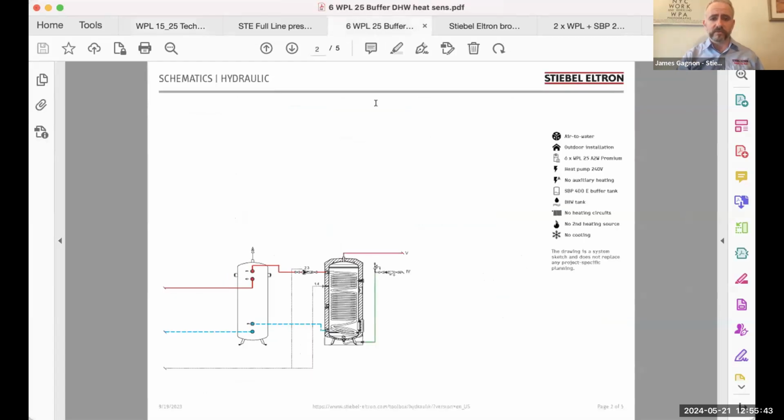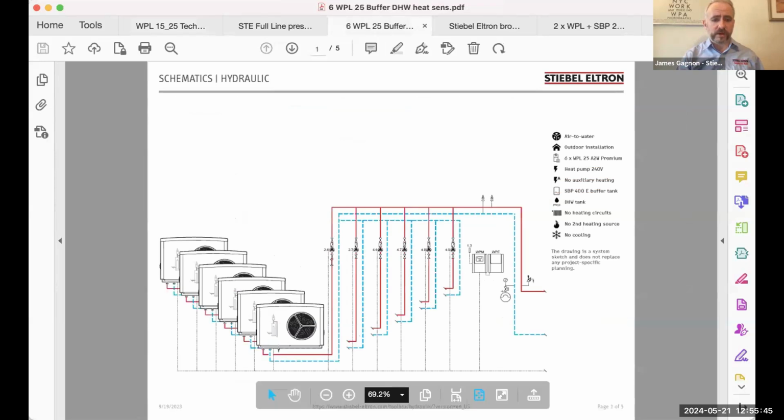In the case of this, it was drawn up with the idea of it being for domestic hot water primarily or only. So yeah.